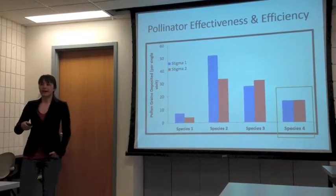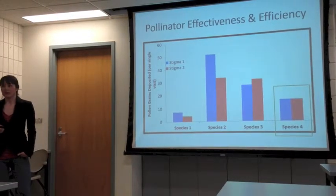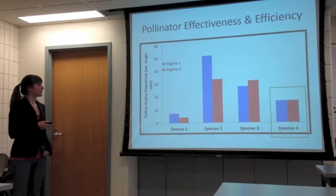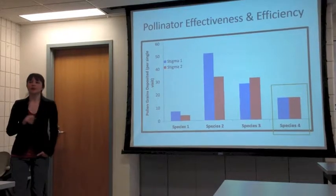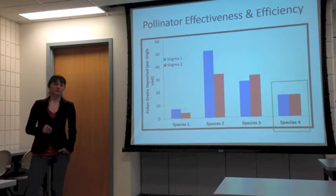Depending on how that actually affects development and what the minimum pollen requirements are, one could be more desirable over the other. So again, that's effectiveness. That's just pollen moving around. But what we're interested in is how this actually translates to fruit set.